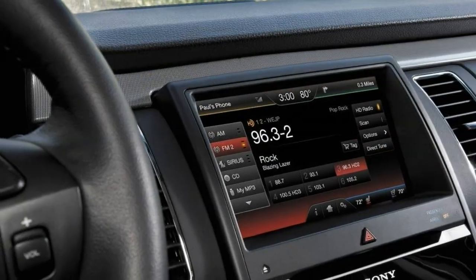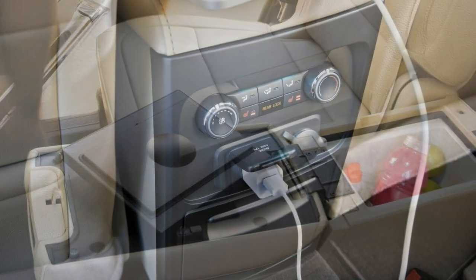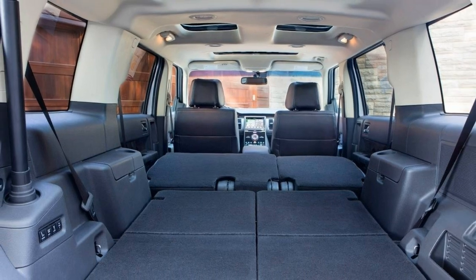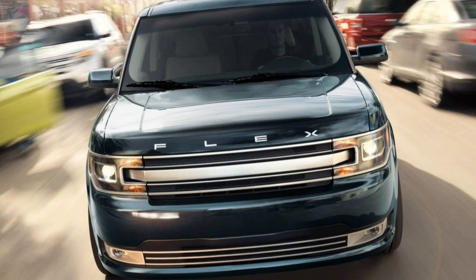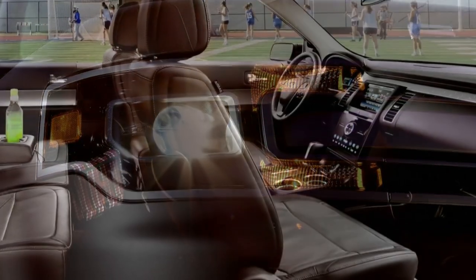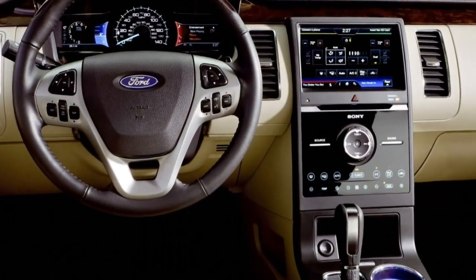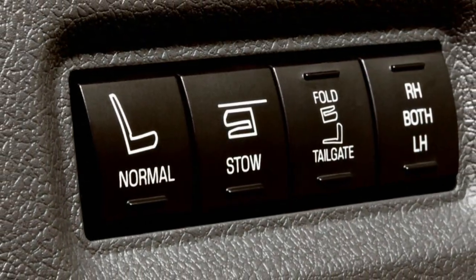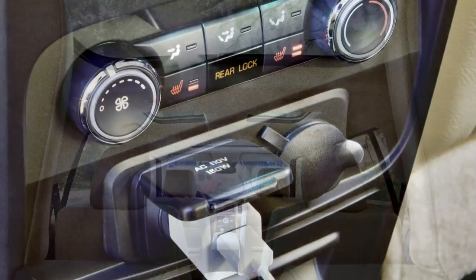The SEL adds 18-inch wheels, upgraded brakes, fog lights, keyless entry and ignition, remote start, dual-zone automatic climate control with manual rear controls, wood appearance interior trim, heated front seats, a 10-way power driver seat with power lumbar adjustment, a 6-way power front passenger seat with manual lumbar adjustment, and the Sync 3 infotainment system with an 8-inch touchscreen, satellite radio, a second USB port and smartphone integration via Apple CarPlay and Android Auto.